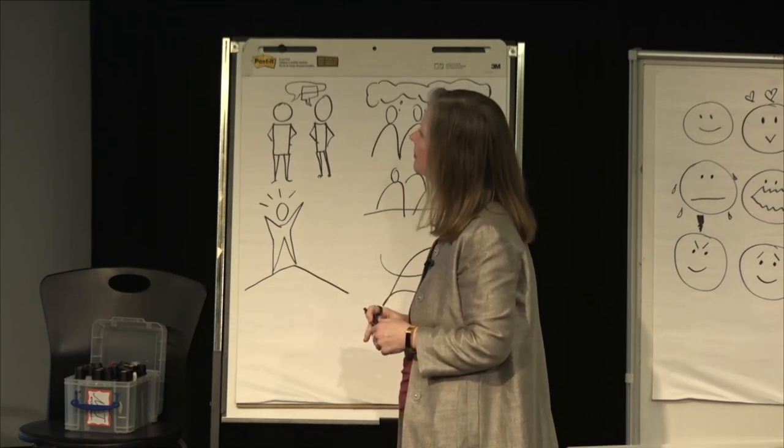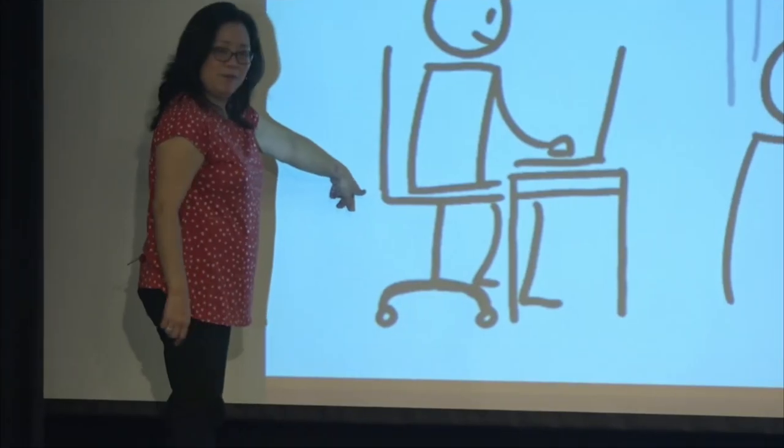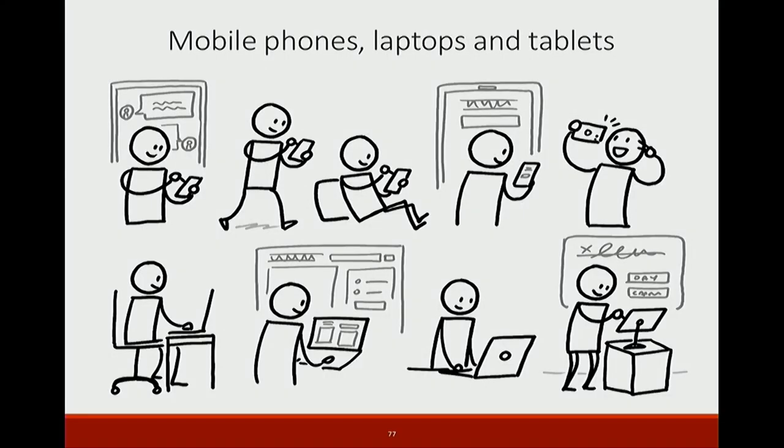A lot of times, too, drawing perspective can be tricky. So sometimes I'll just use side views. Kind of like an Egyptian kind of drawing. It's a lot easier.